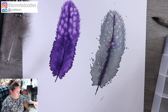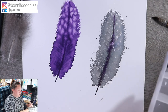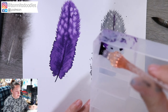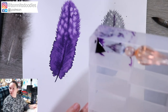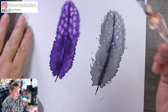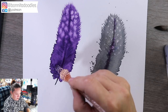Mix that up. Okay, so all we're going to do is I'm going to tilt. So I've got a puddle and I'm going to dip my pen in. Wait for it to work its way up the channel. So we're about halfway up, which is great. Knock any excess off. And I'm going to use this pen to add those details that I wanted to add in earlier.